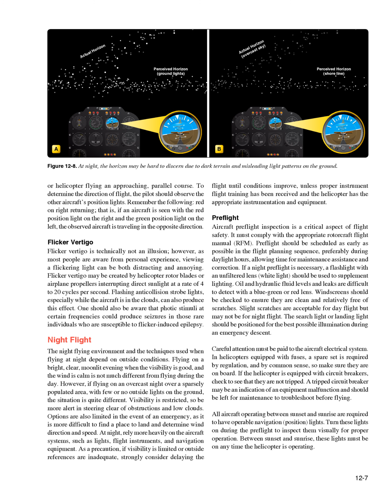The search light or landing light should be positioned for the best possible illumination during an emergency descent. Careful attention must be paid to the aircraft electrical system. In helicopters equipped with fuses, a spare set is required by regulation, and by common sense, so make sure they are on board. If the helicopter is equipped with circuit breakers, check to see that they are not tripped. A tripped circuit breaker may be an indication of an equipment malfunction and should be left for maintenance to troubleshoot before flying.